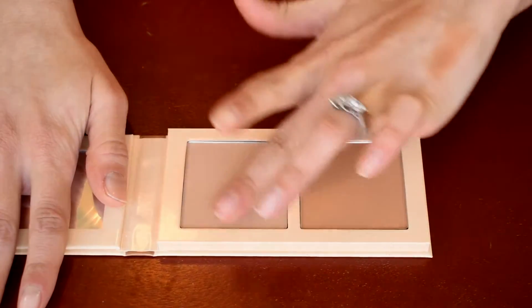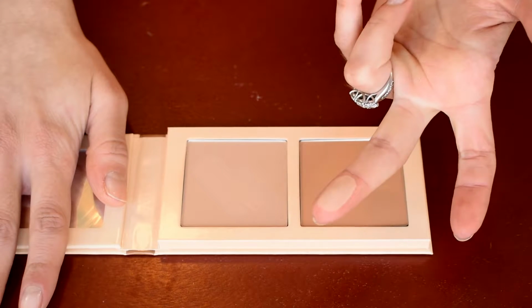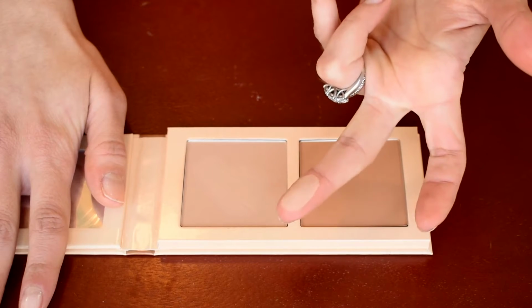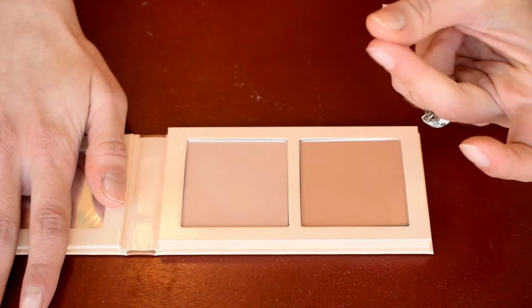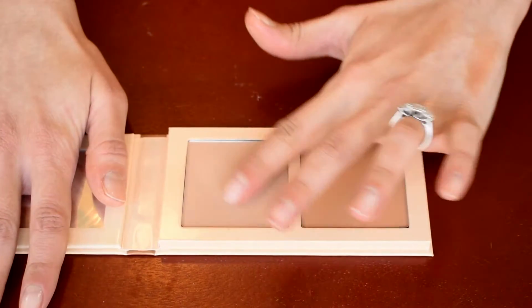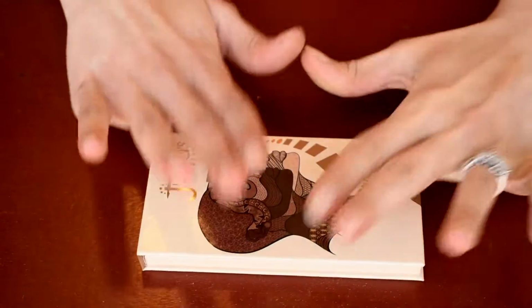This one is a really great shade, again, for fair skin tones because it's not too orangey or warm, but it's also not too gray. It still warms up the skin, but it's not overbearing. It never looks muddy, and the formula is very smooth and just not overly pigmented. It's more buildable and really easy to blend out. It's just a gorgeous formula, so I'm going to keep this one.